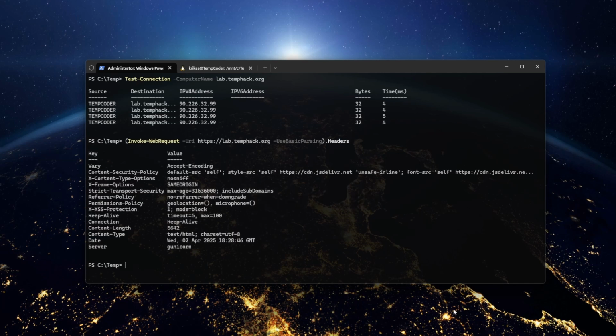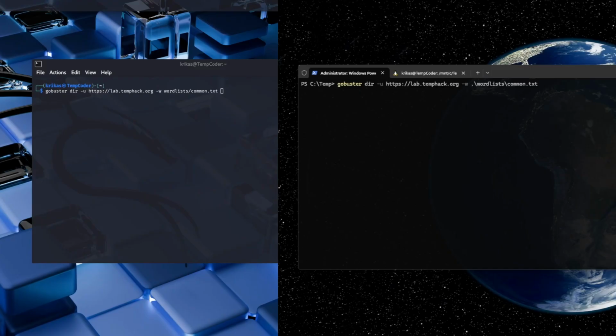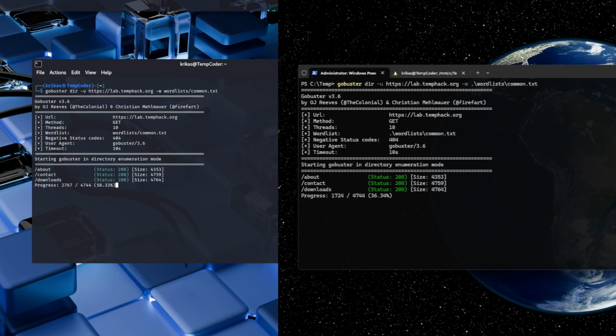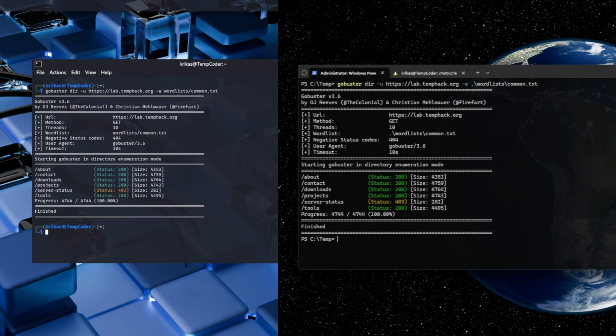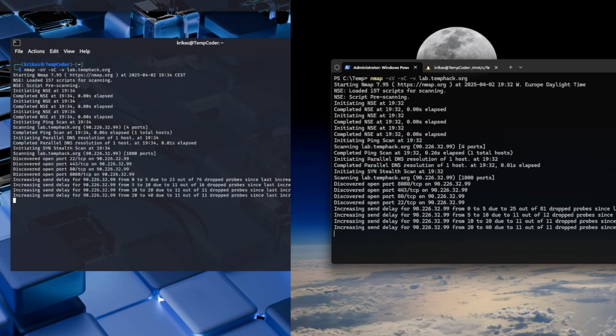Windows isn't just for gaming or office work. It's a powerful hacking machine waiting to be unlocked. It's not about the OS, it's about the operator. And Windows is fully loaded. With PowerShell, WSL, and a little creativity, Windows becomes a command center.